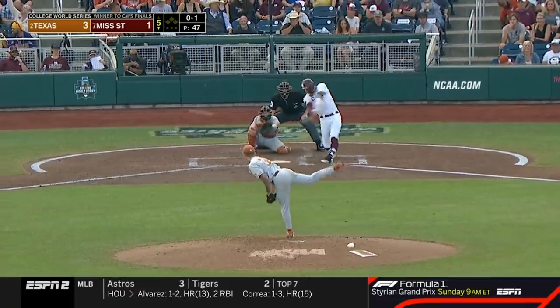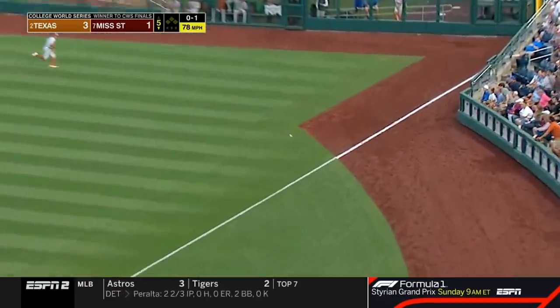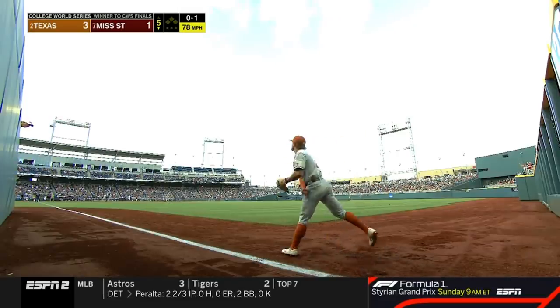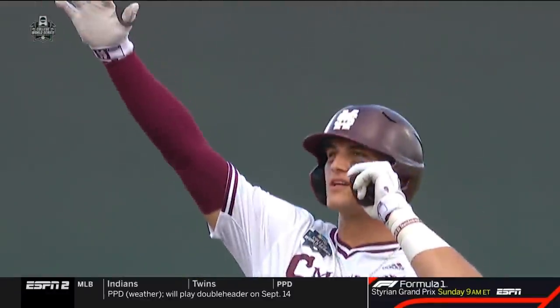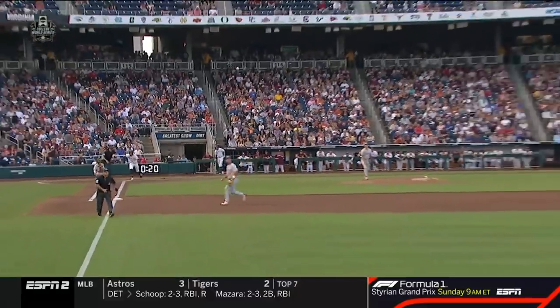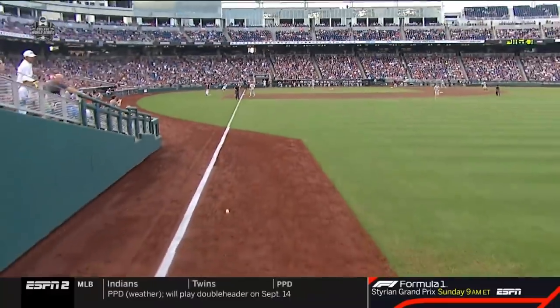Bednar will be a really good hitter. And that one is down the line and right, fair ball. And Cumbest will lead things off with a double. Boy, State, and they answer. Ninth double of the season for number 33, Brad Cumbest.